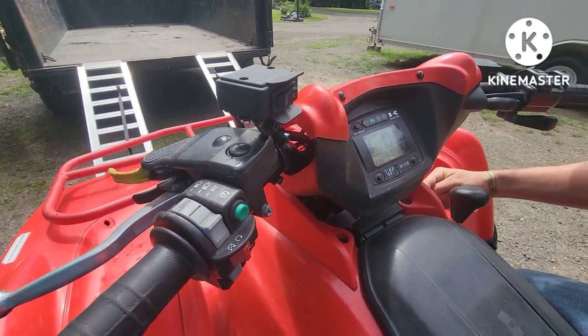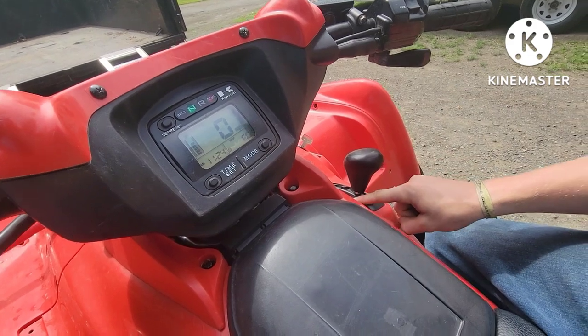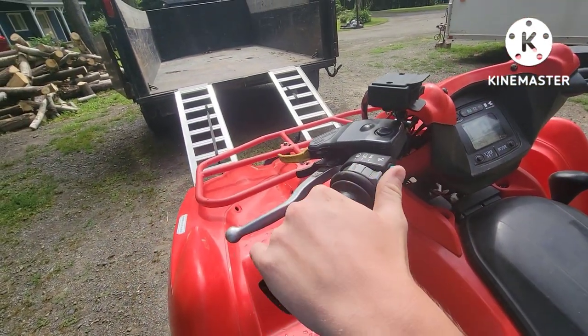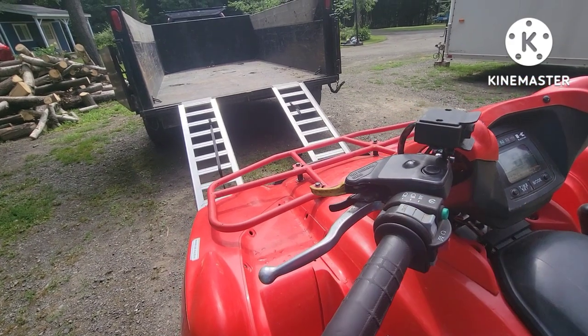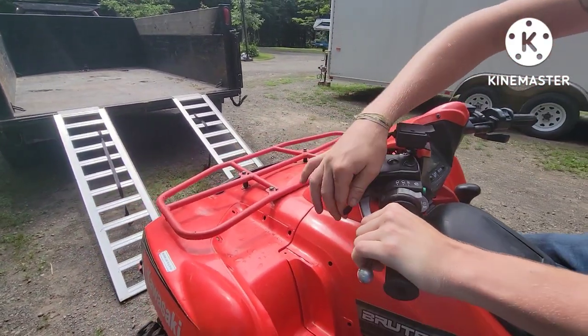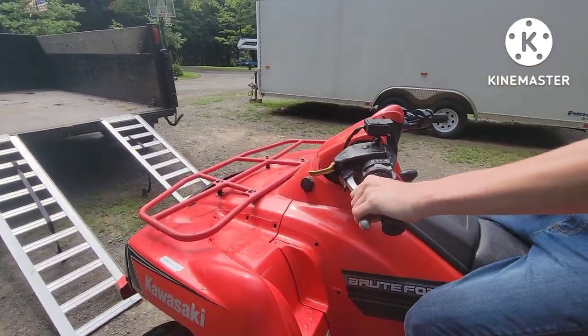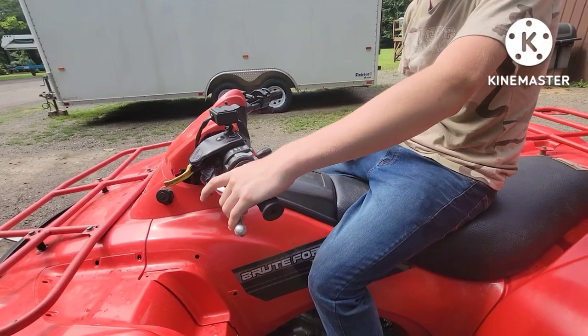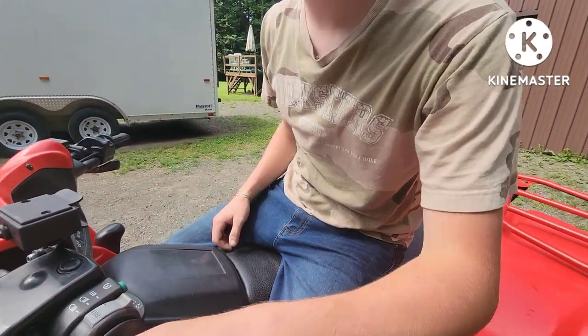It's got a high and a low range, neutral and reverse. And it's got lights, high beam, low beam. Here's my brake lock. And then here's my front differential control. And then my throttle. So I'm going to start this up, guys, and I'll show you here.